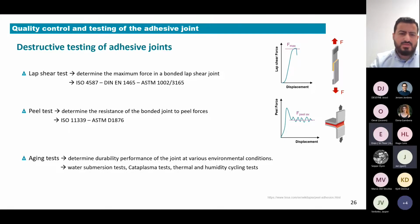Both of these tests, as you can see, are well standardized in ISO and ASTM norms. Aging tests determine the long-term durability and performance of the joint in various environmental conditions, such as, for example, water immersion tests or cyclic thermal and humidity tests.